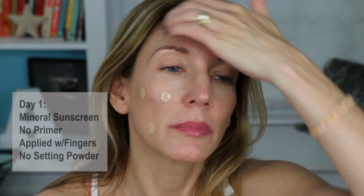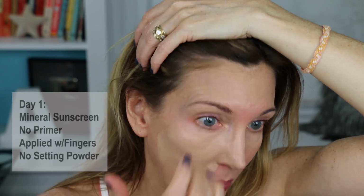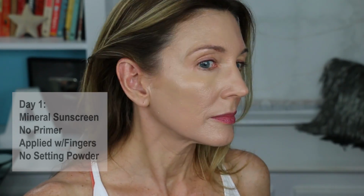Their application recommendations are to use a dime size amount with your fingers for light coverage. For buildable coverage, they recommend a Beauty Blender sponge, and for heaviest coverage, they recommend using 2 drops, which I think they probably meant 2 pumps, on a paddle brush. I applied it with all 3 methods. The fingers was just okay for me. I gotta say, it did kind of skip over pores and wrinkles. You had to really make sure to rub it in. Sometimes the blending was not perfect with that, but overall it actually went on fairly well with the fingers.